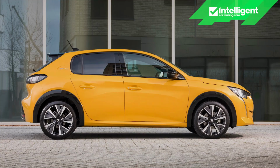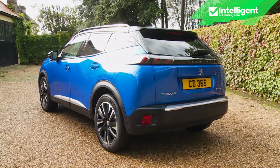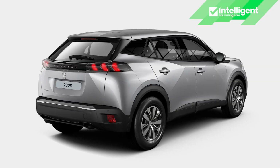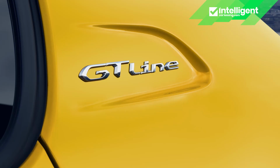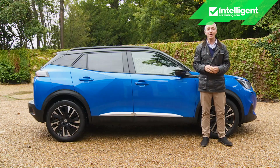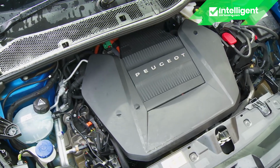And given that the 208 is one of the market's, well, slightly pricier volume branded Superminis, that means that this 2008 isn't inexpensive. There are 6 trim levels: Active, Active Premium, Allure, Allure Premium, and then the 2 sportier looking options, GT Line, which is what we have here, and the top GT variant. Peugeot wants you to pick a powertrain in the same way that you'd select one of those trim options, whether that be petrol, diesel or electric.